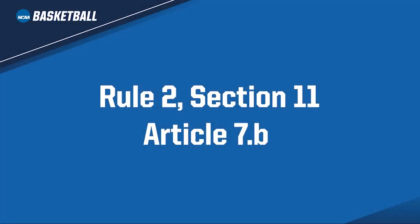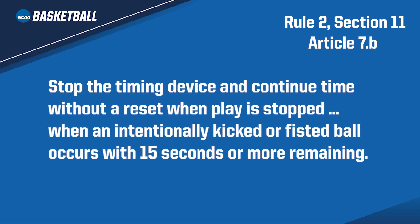Rule 2, Section 11, Article 7b of the NCAA Women's Basketball Rulebook states, stop the timing device and continue time without a reset when play is stopped when an intentionally kicked or fisted ball occurs with 15 seconds or more remaining.